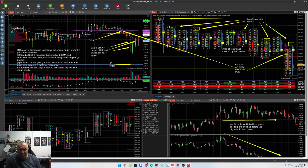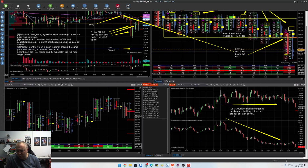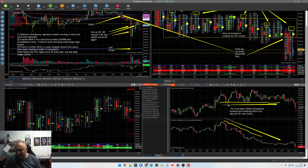And what I didn't know was going to happen, and more importantly, what I was watching, this is what drew my attention to it. I knew it was near the top, but this is a 2-minute candlestick chart at the top here, and this is the cumulative delta divergence. You can see the price was just going sideways, but look at the delta, aggressive selling. So in all these green candles, we were getting negative delta. It looked like something was building up for a sell-off.